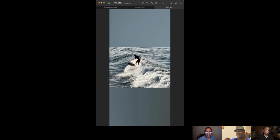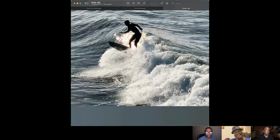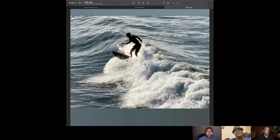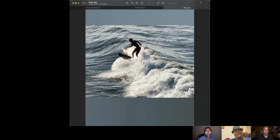Go ahead. May I ask what focal length was used for this surfer? Here we go. Does it matter? In some regard, it does. Sometimes it does. I just wanted to know. Oh, well, that was with my wide angle. That's with 24 millimeter. Okay. Well, that explains the sharpness all the way through.